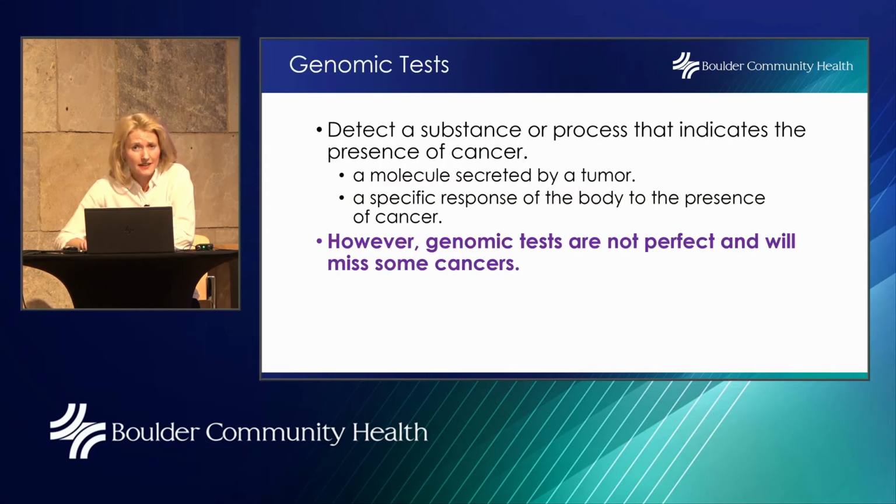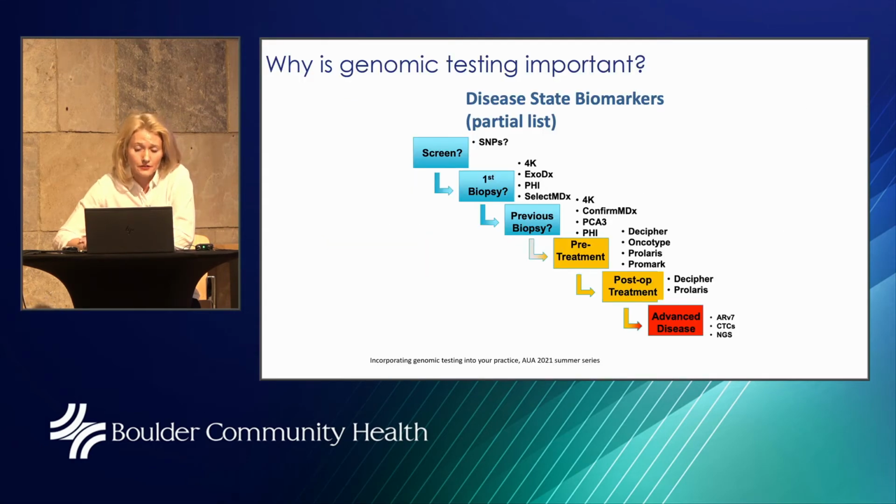What is a genomic test? It's a biomarker, basically. It's a substance or a process that shows that there might be the presence of cancer. They're either secreted by the tumor or they're a body's response to a tumor. Again, genomic tests are not perfect, and some will miss cancers, but they still give us a really good idea on what we should do next.